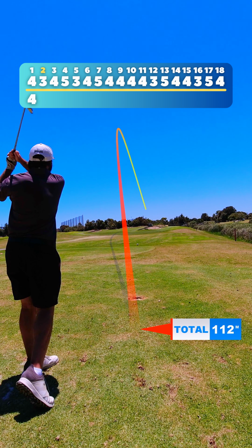Went a little bit long and right here, which got me onto the 7th fairway. Chipped it back over the trees and chipped around the greens, having a nice little visit of all areas of this beautiful hole here, and then sunk it in for a double bogey.